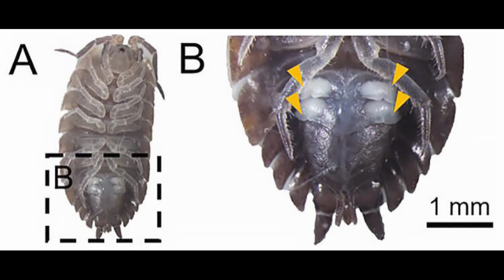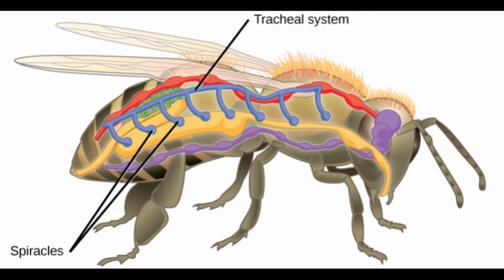Returning to the isopods, aquatic isopods have gills on their pleopods, but in terrestrial isopods, the pleopod gills are infolded, forming what is called the pleopod lung or pseudotrachea. As for the hexapods, they don't have gills, with the exception of some larvae. Instead, insects have a tracheal respiratory system, which is a series of ectodermally derived chitinous branching tubes connected to holes along the body called spiracles. Note that these spiracles are totally unrelated to the spiracles we discussed in the lamprey's tail.